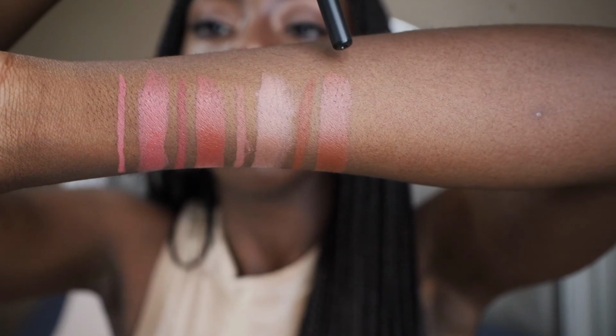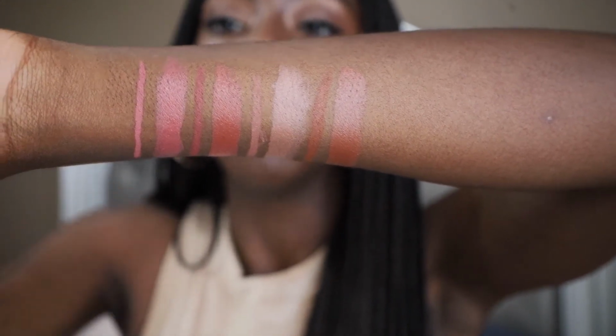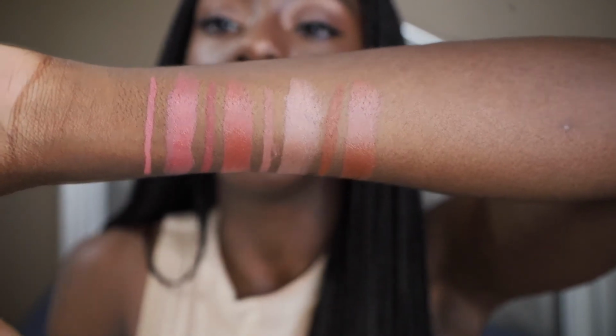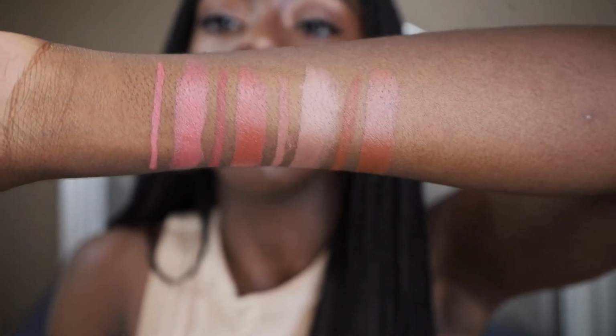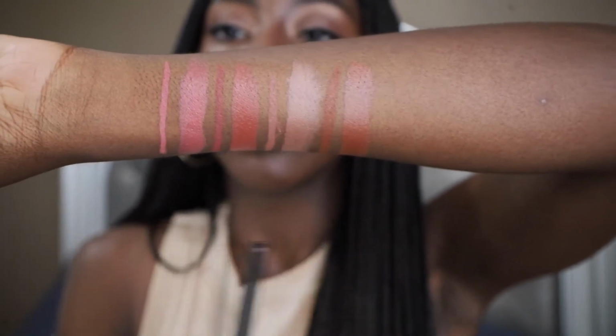So you see we have Dope Taupe, Brand Nude, Nude Lala, and Pretty in Pink. All very unique shades. But these are all a nude lipstick for somebody. Look at this range. We're not even halfway done yet. I have like 5 more lipsticks to go. Literally.